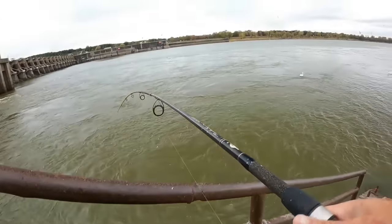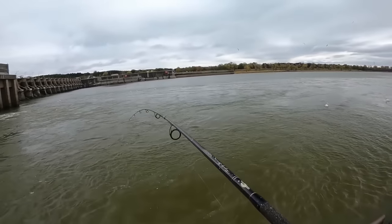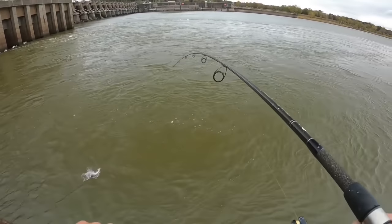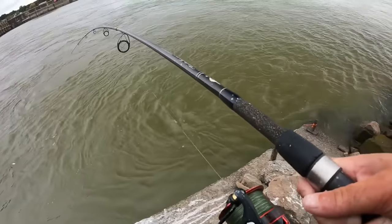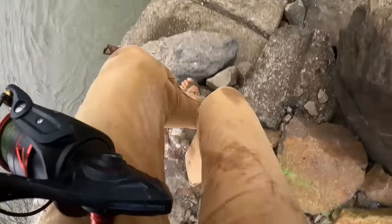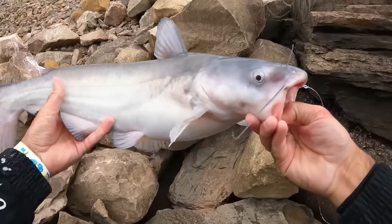I think it's a catfish. It's a catfish. It's another blue cat, and it's another keeper too. It's a good keeper blue. That's nuts. Look at him down there. Y'all see him? Whew. All right. Another great keeper blue catfish right there. Come to daddy. Looky there.